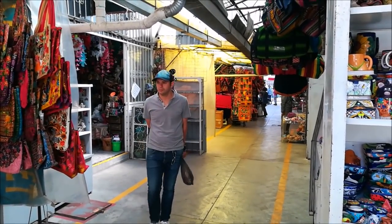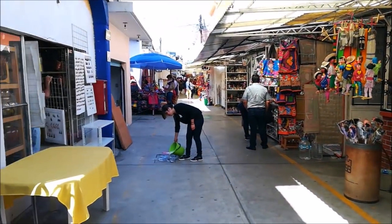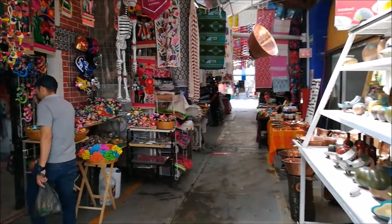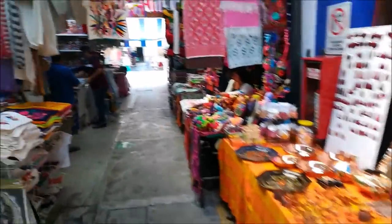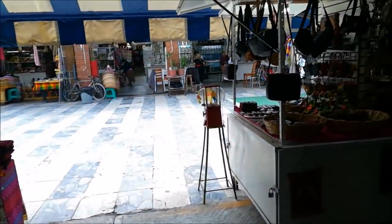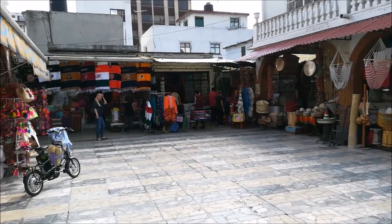Hello guys, this is our stop number 29 here in Mexico City, and we are at the Ciudadela Market, I hope I pronounced it right. So let's have a look around, because this is a really nice market full of souvenirs where tourists usually come and shop. You can really buy anything here. All nice handmade stuff. I hope they also sell some food because I'm very hungry at the moment. I think it won't be a problem.